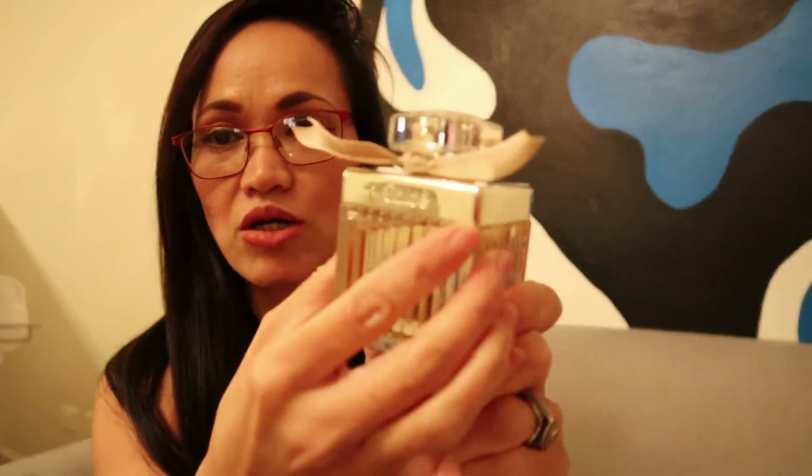This type of bottle, ladies and gentlemen, they designed with high quality, and it's very, very smooth. That's what I noticed in each bottle that I have. They're very smooth. Depending on the design of the bottle, they're always smooth, no matter how nice or what type of design they have.